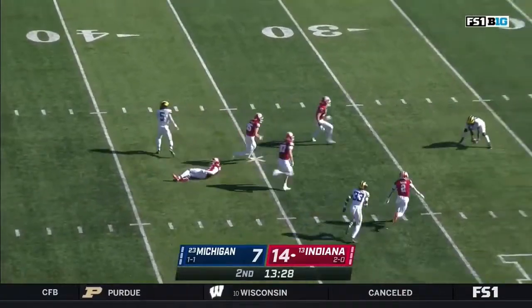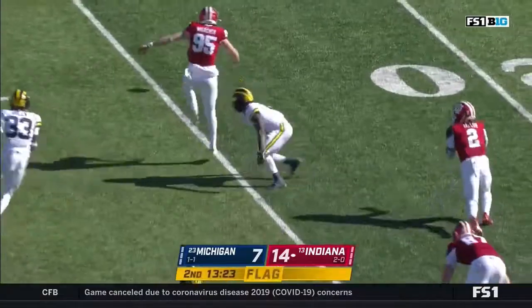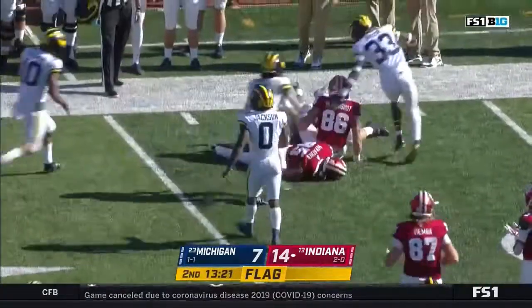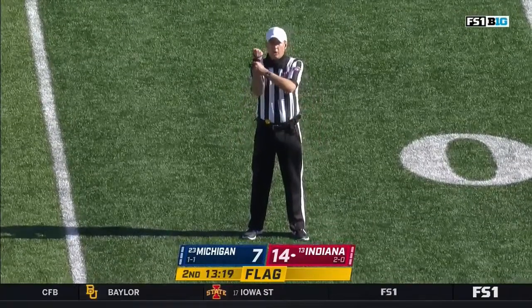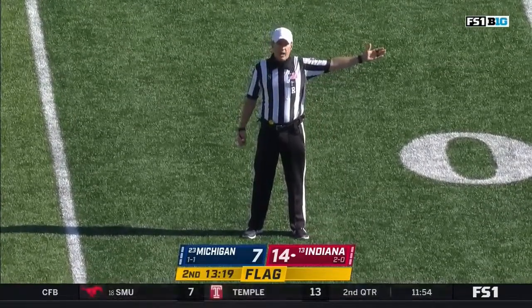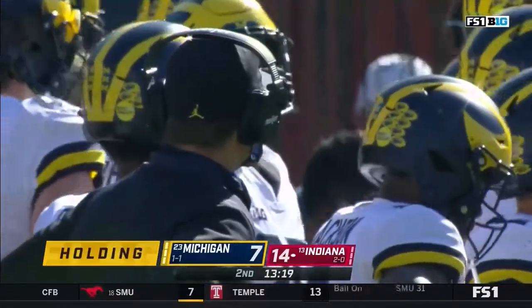This time a short punt. Takes a good Indiana bounce. Jackson picks it up. There is a flag down as Jackson goes out the back door, loses the football, but they say that he's down. During the return, during the kick, holding return team number 5. 10-yard penalty from the end of the kick. First down.